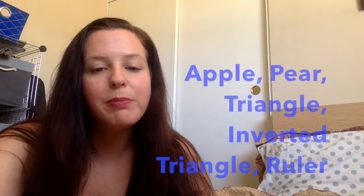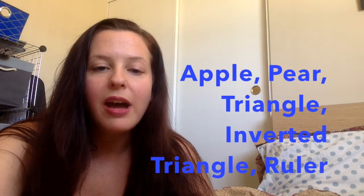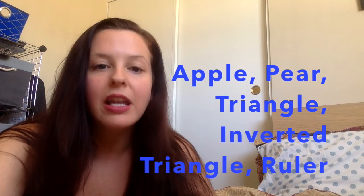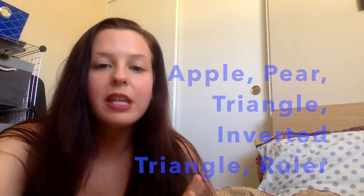An apple shaped body is when you have a predisposition towards storing fat in your upper body. You gain weight in your abdominals, in your breasts, in your arms, in your neck, and you have slender legs. A pear-shaped body is exactly the opposite. You're more slender on the top. You might have more slender arms, smaller breasts, smaller waist, and you gain weight in the hips, the lower abdomen, the thighs, and the butt.